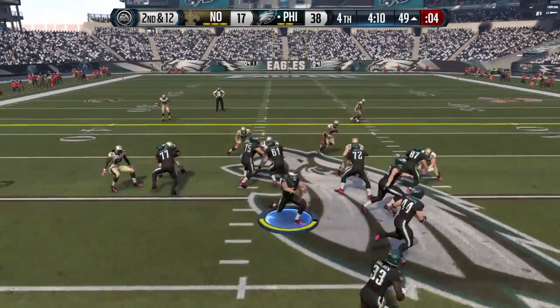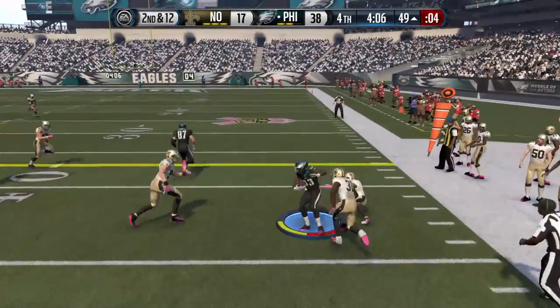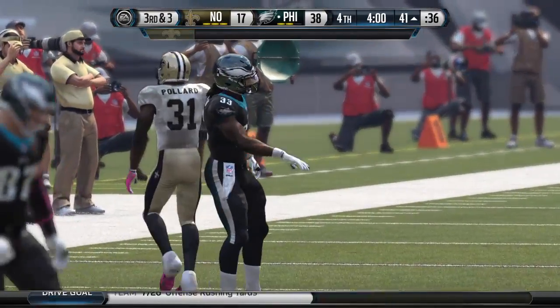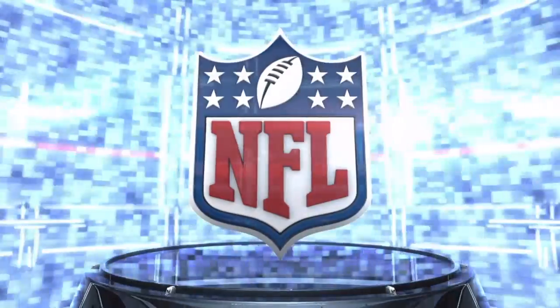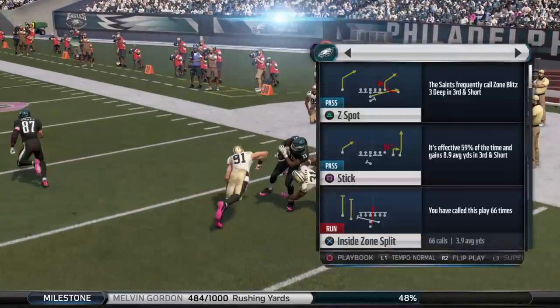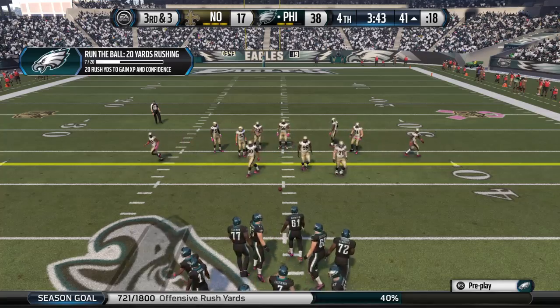Play clock's running down. They're going to run it on the toss. Gordon's marked down at the 41. He's averaging about 4 yards a carry. Well, all we hear about this running back is, oh, he gets outside. It's all about his speed. Well, not that time. It was about his power. Good job of just running through that tackle. Third down now.